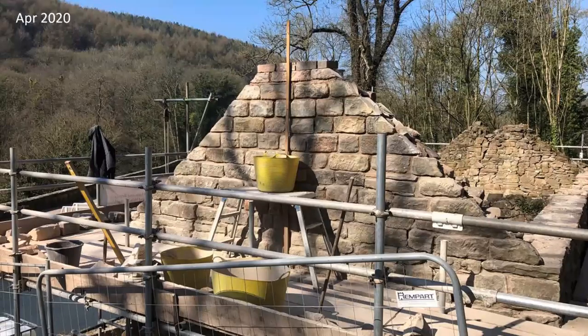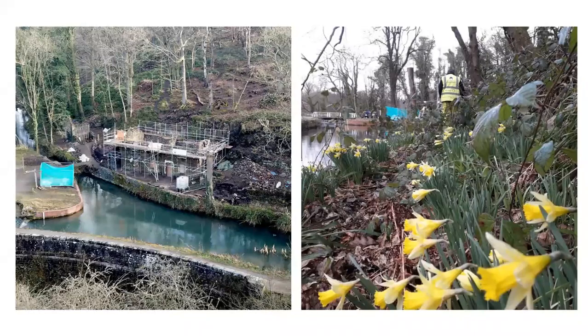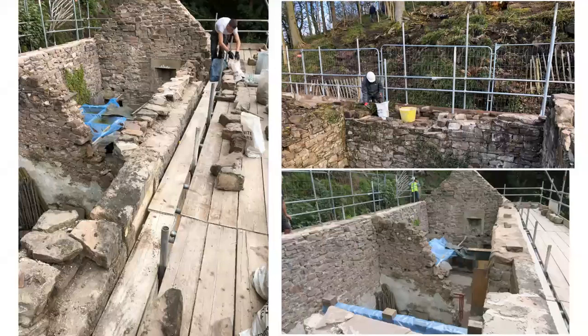I'm just skipping through these quickly. But by, I think it was the 10th of March 2020, the government had announced the first COVID lockdown. And our volunteers wouldn't be seen on site again for another 6 months. But thankfully, Andrew was able to continue, which he did during April and July to finish off the wall repairs, including the wall heads, as you can see here.